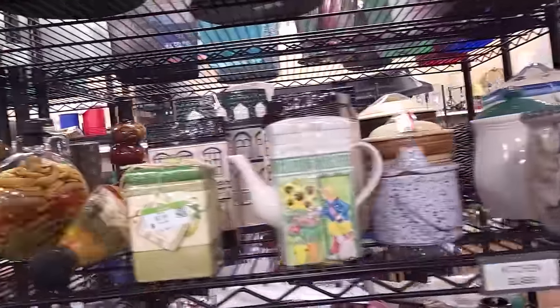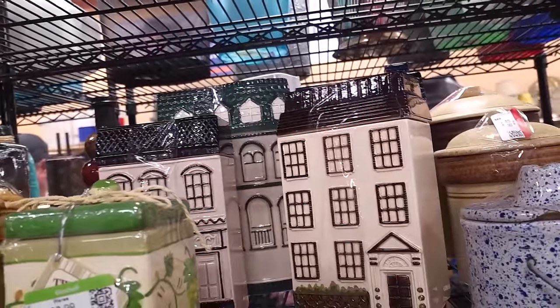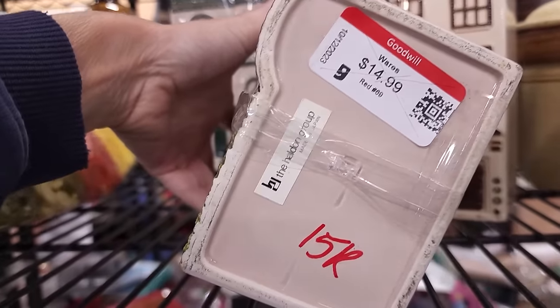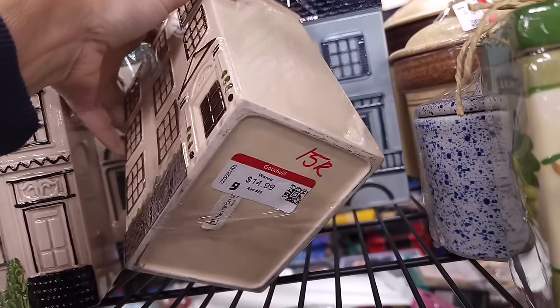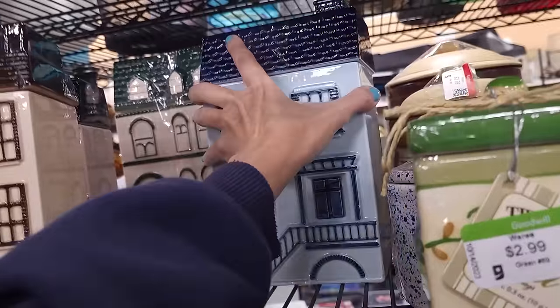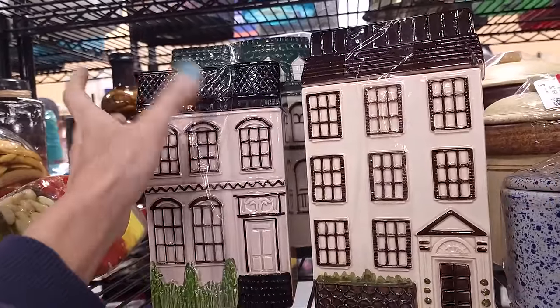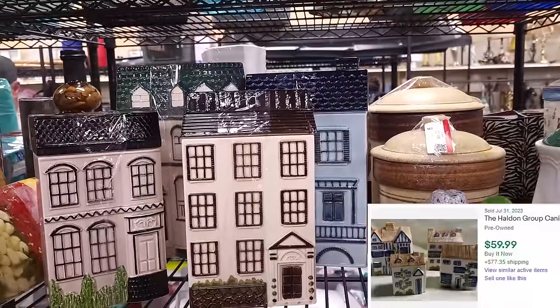All right, now we turn around and we've got housewares over here. Look at those canisters. Now those are cute. Ooh, who makes you? The Halden Group, made in Japan. So it's $15 for the little one, $15 for the medium-sized one. Oh, it's dangerous putting those prices on the bottom. $20, and I'm going to guesstimate that that one's $20. So you're looking at $70 to get this set of canisters. I don't know what they're worth, but we definitely can't pay that.